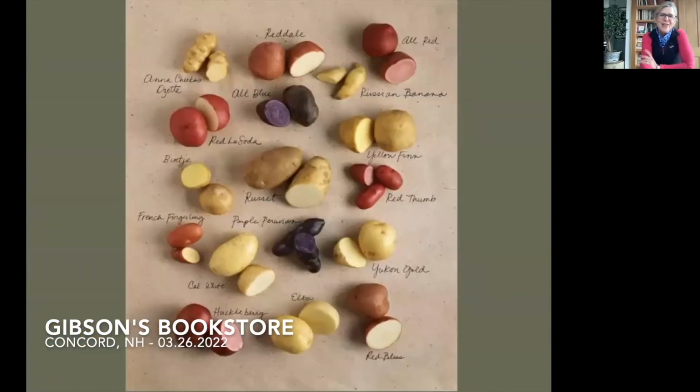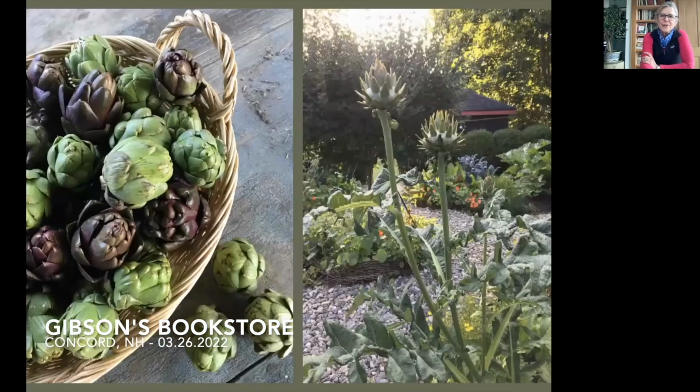And there's no reason that we need to be buying potatoes in the grocery store, because they only have 3 different varieties. They have a baker, they have a boiler, and they have a salad potato. But really, you can be growing the Peruvian purple, the French fingerling, the hackleberry. Try growing some different kind of heirloom potatoes, and you'll really notice the difference.